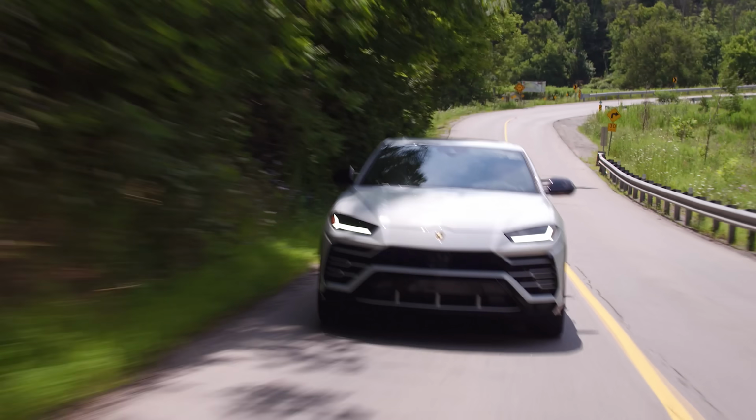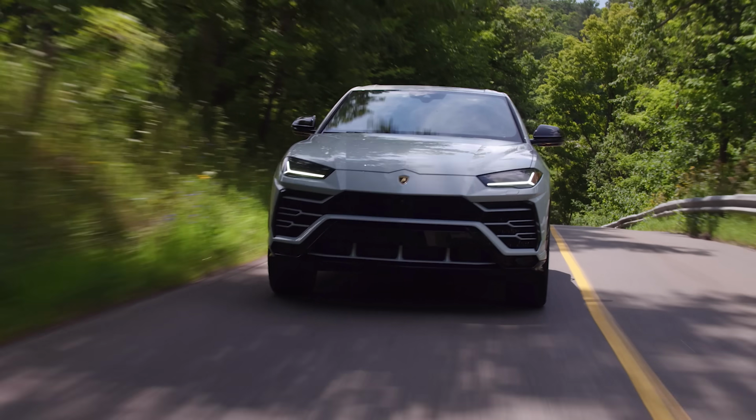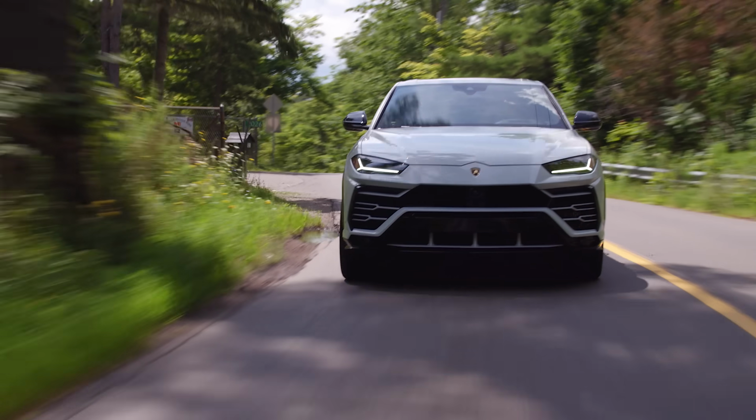I'm not into it. I get it. I want this to be a high revving V10 as well, but it is what it is, and I like it. And that's why I think I like driving the Alfa Romeo a little more, because of that exhaust sound compared to this. Yeah, this is a much deeper sound. But anyways, let's get you into the driver's seat.